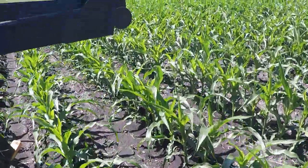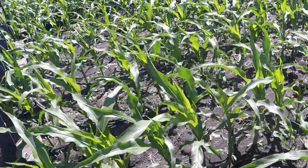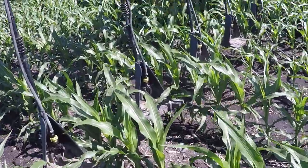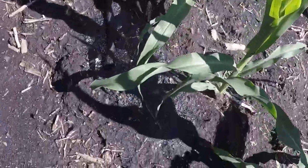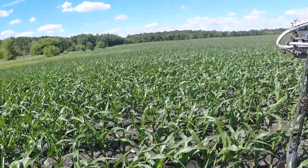All right. It's Tuesday, the 20th, June 20th. Kind of hard to see that people are working. They are. You can see kind of a little bit of a trail behind it. The ground's a little wet. I got another 2 tenths on this field this morning.